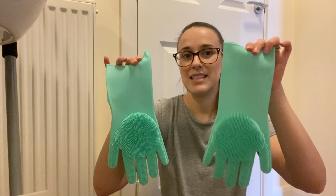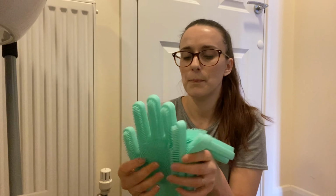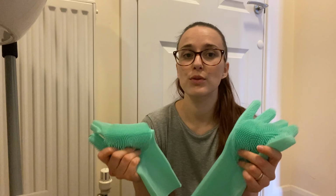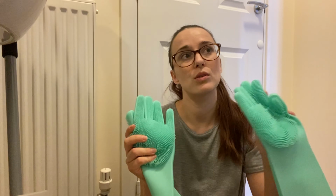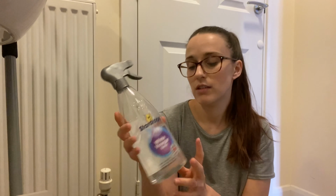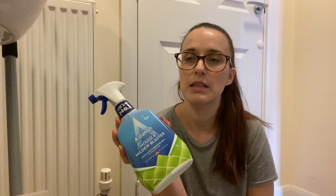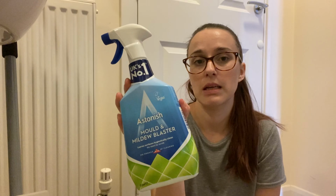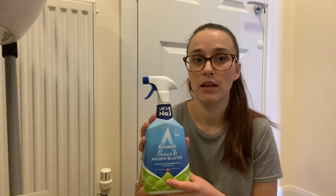Then these, which you would have seen in my B&M haul, I haven't actually used, well, like, I used them on my windows once, so I thought I would maybe use this on the tiles in the bathroom today. Might get it done a bit quicker. Then I've just got some white vinegar spray for the mirror. And then I thought I would show this. I probably won't use this today because it's not really any mold. But when you do have mold, I think this is the best mold cleaner you can get. I rate this one.